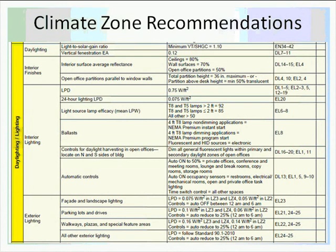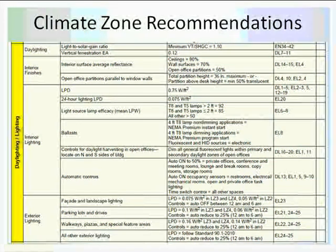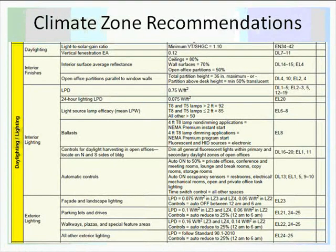Of course, we recommend daylight harvesting, primarily in the open office plans, because those are the spaces most effectively lit with daylight, and we want to locate those as much as possible on the north and south sides, where daylighting is much easier to do. There are also a lot of automatic controls, and if you were reading through the 2010 90.1 standard, you'd see many of these control requirements, so we've put them in here. And of course, facade lighting, reducing it even beyond the 2010 standard. In some cases, do we really need the decorative facade lighting if we're trying to build an energy efficient building? And then there are the recommendations for parking lots and other exterior applications.